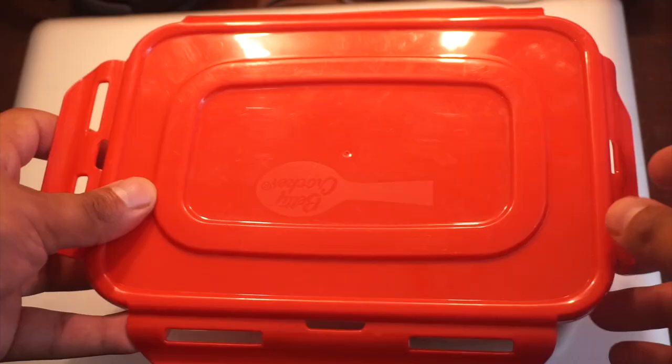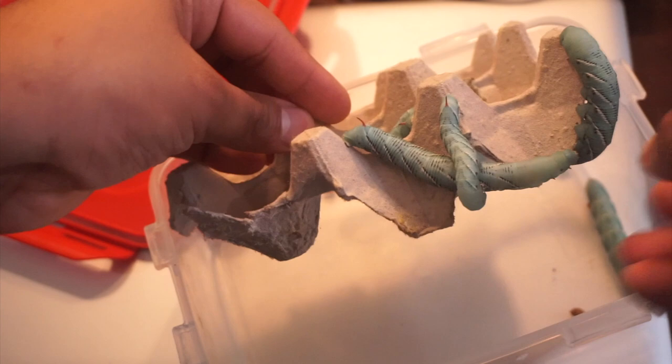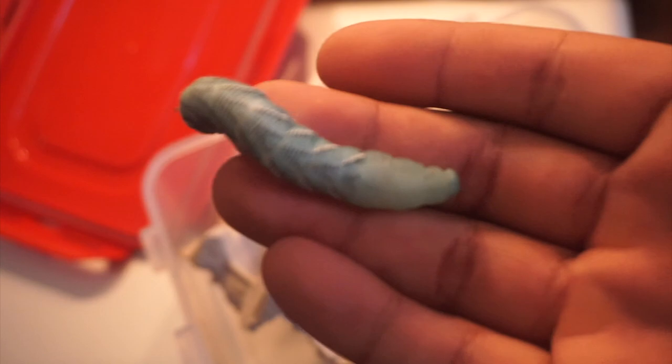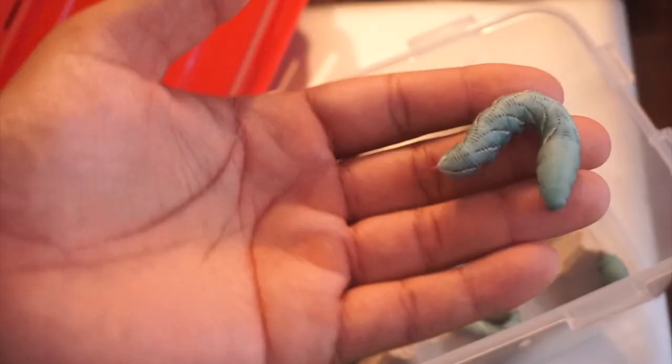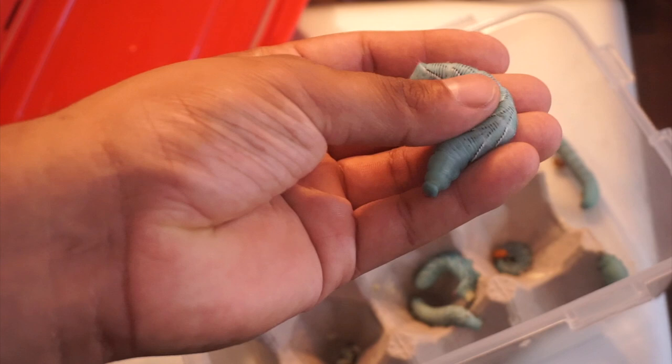Let's go. Okay, so inside of here, we have all of the hornworms. I don't know if any of you guys know what hornworms look like, because I know sometimes they're not available everywhere. But this is basically what they look like. They're just like these giant worms or giant caterpillars. I am going to be giving my bearded dragons this, and I can already hear BB and Wilbert going crazy in the background. They can actually hear this, so I'm really excited to be giving them these. So with that being said, let's go give the first dragon their hornworm.